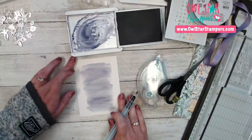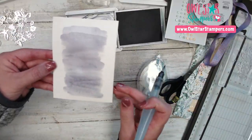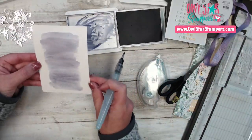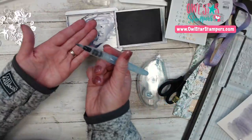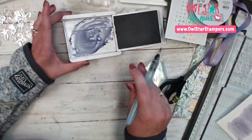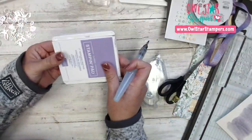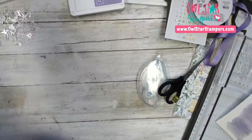Okay, so it kind of looks gray in the camera, but it's really purple. I don't know why it looks gray there. It's purple. So we'll let it dry. So I'm just going to set this aside. And then you just take a napkin or a paper towel, and you rinse this through until it goes clean. And then you reuse your brush again over and over. So those are really fun.